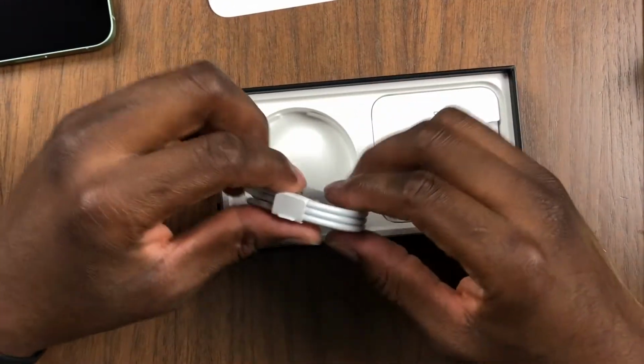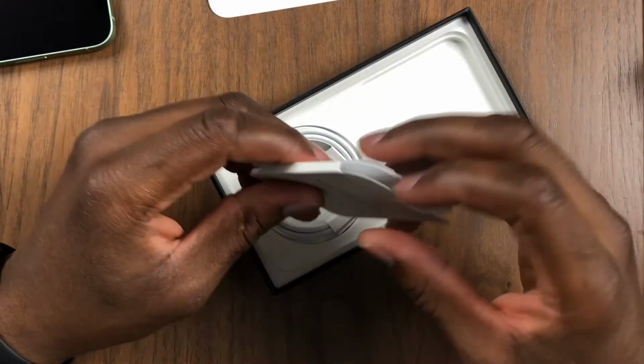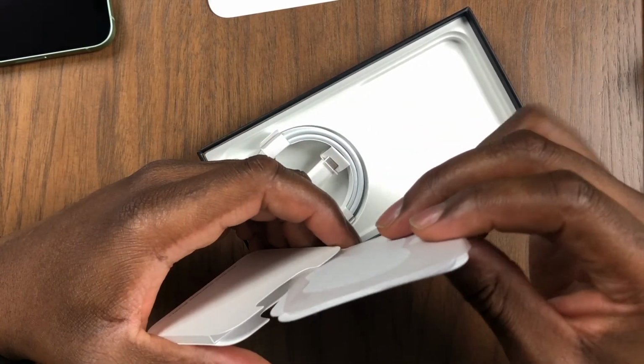But yeah, same again. USB-C to Lightning, pins and documents and Apple logo stickers.